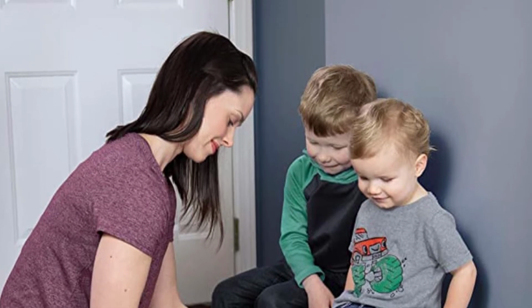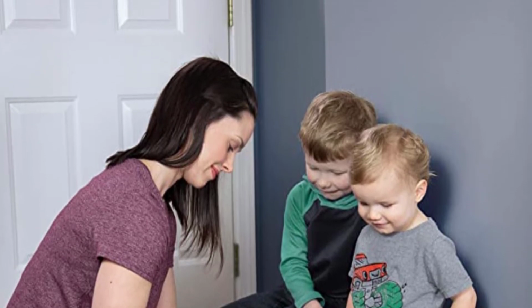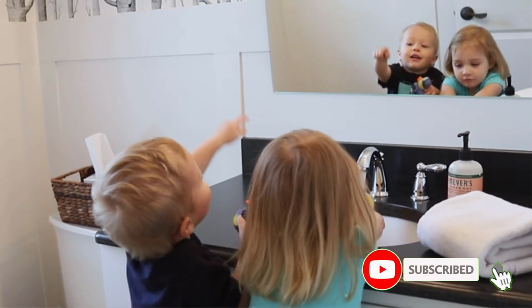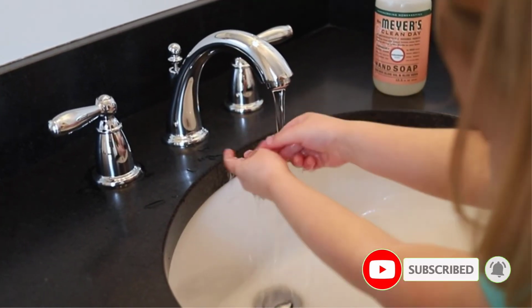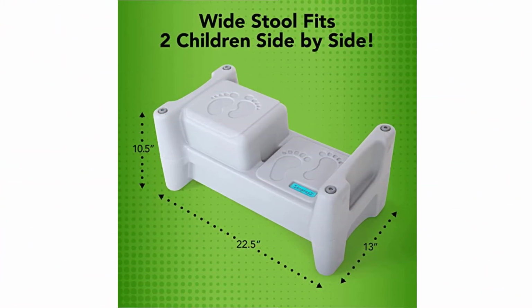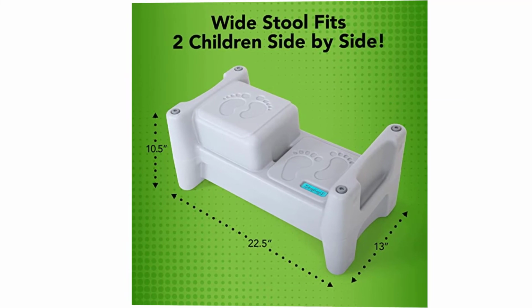The steps of the Simplay3 do not have non-slip material, and instead feature texture for added grip, which is better than none. Compared to other contenders, this option may be considered a decor eyesore. But do not let appearance cloud your judgment. It works. Who wouldn't want to sacrifice decor for sibling peace and sanity?